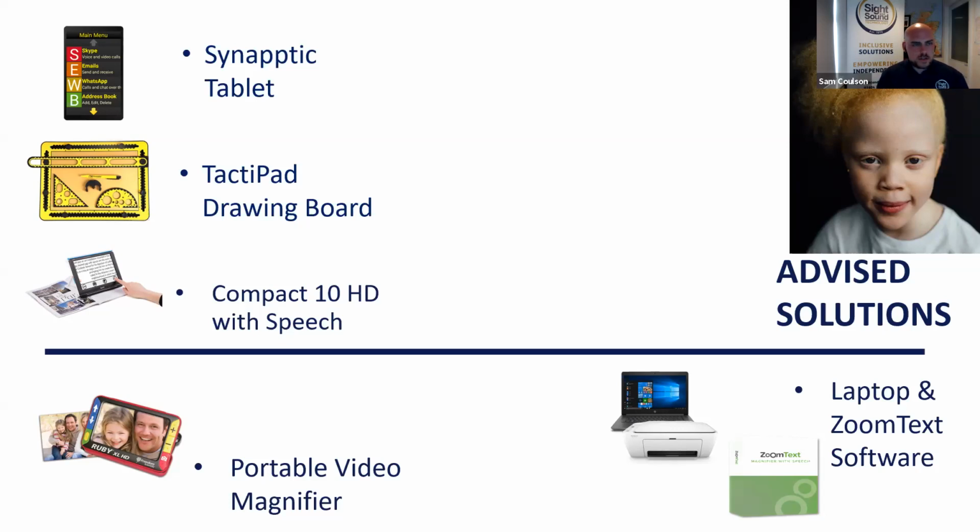So some of these solutions are not just about helping you with your visual impairment, but everything that comes with it, the effects of having a visual impairment on mental health, for instance on anxiety. So we very much try to find a solution that can impact every aspect of your life. So we've gone for the Synaptic Tablet first and foremost, which Carl demonstrated really well there for you.